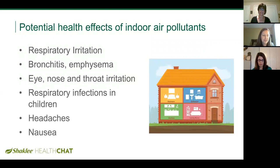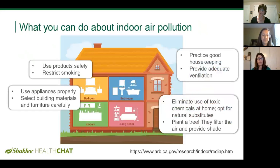So you can see this rather serious list of health effects that are from products that we're using every day, like look at bronchitis, emphysema, that's alarming, and in children, respiratory infections. Headaches is the one that I hear the most from people who are using cleaners and having problems. So let's talk about what you can do.